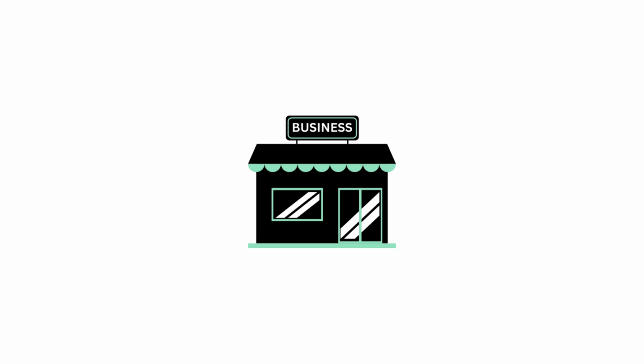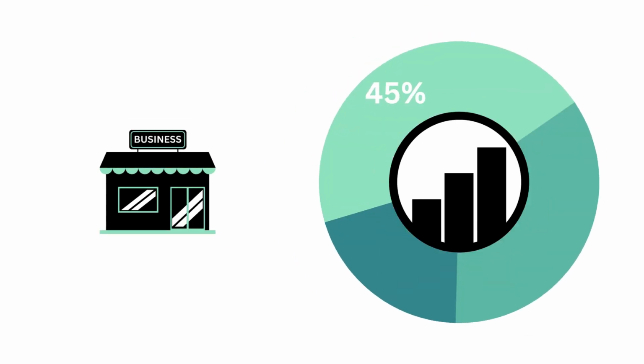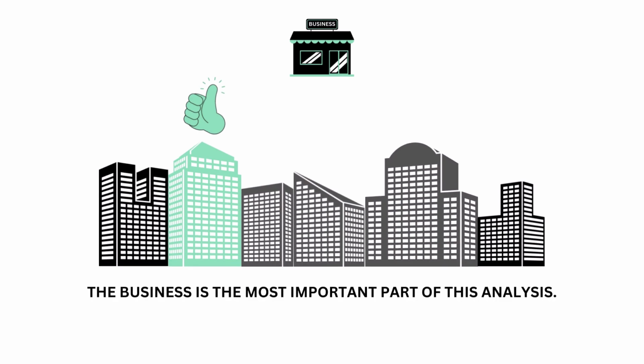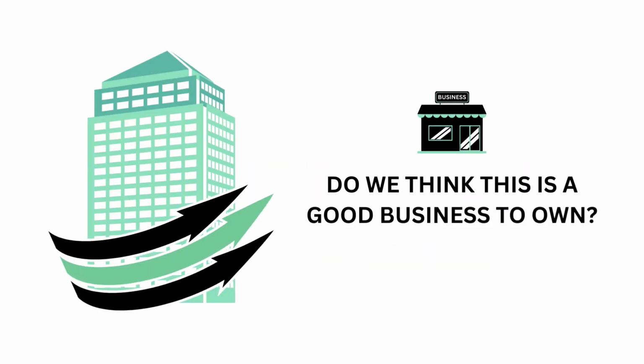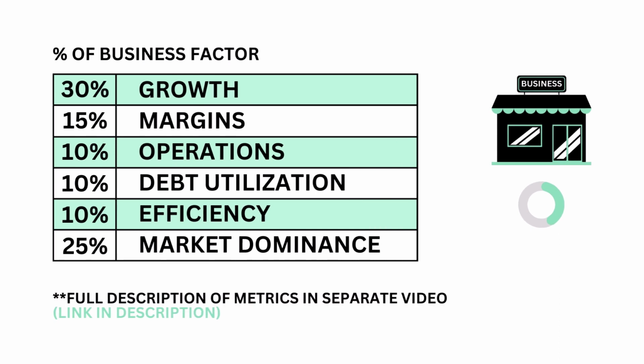Let's first look at the company's business. The business factor accounts for 45% of the analysis. The business is the most important part of this analysis. Everything else should be secondary when it comes to investing long term. The question we want answered is, do we think this is a good business to own? The business is made up of these 6 metrics, from growth, efficiency, to market dominance. Each are weighted based on importance to the business factor.